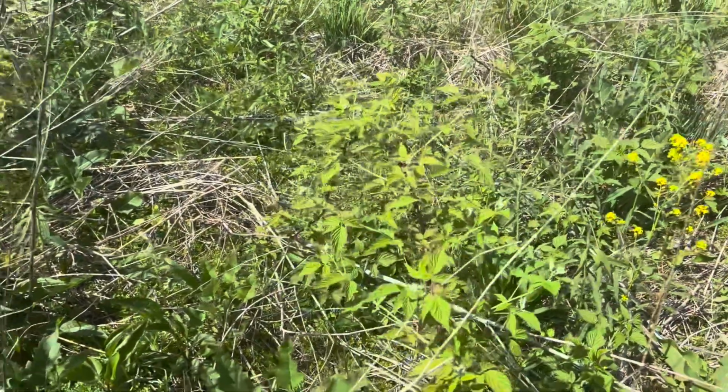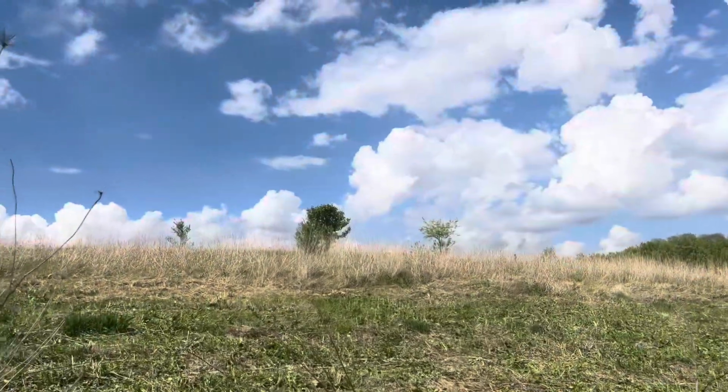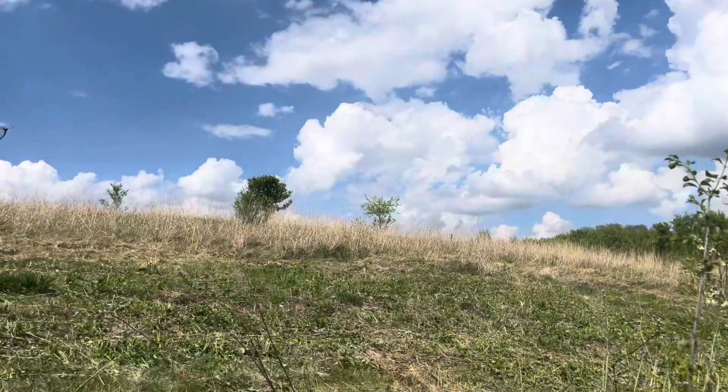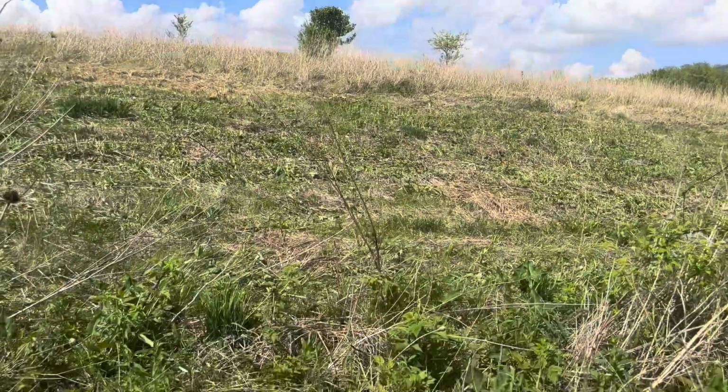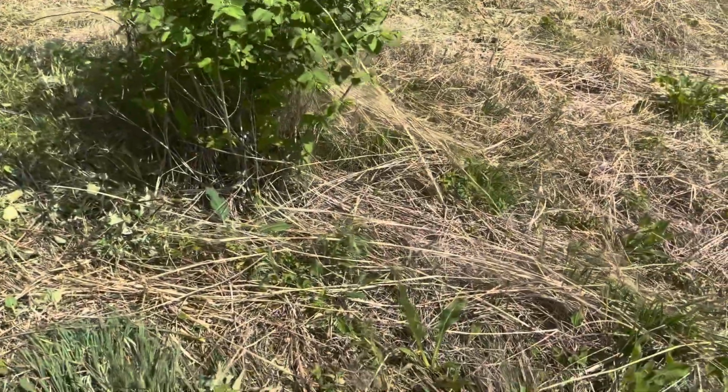Hey, I don't know if you can catch that. See the red-winged blackbird up in that tree? That one right there flying. They will land on these sticks that are old from the prairie last year. All this dead stuff is just from the prairie flowers.